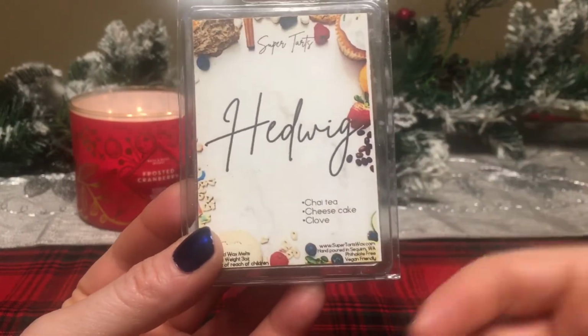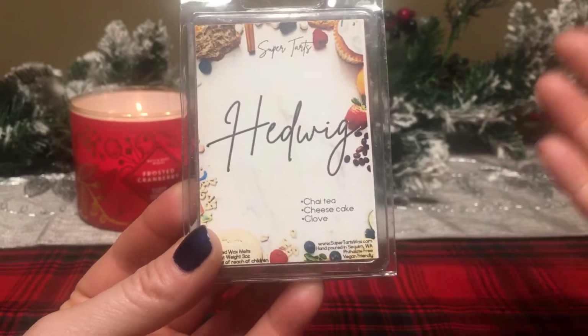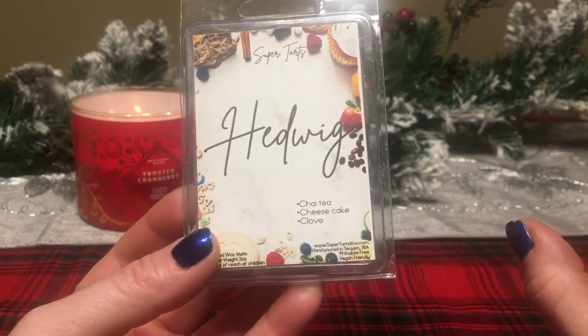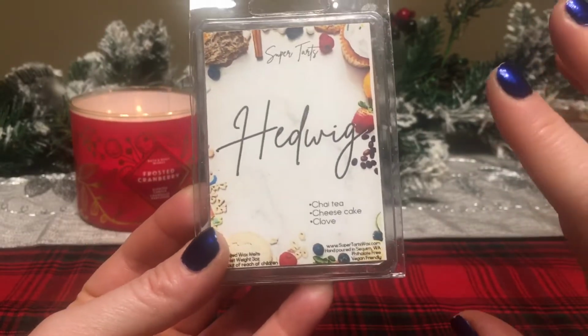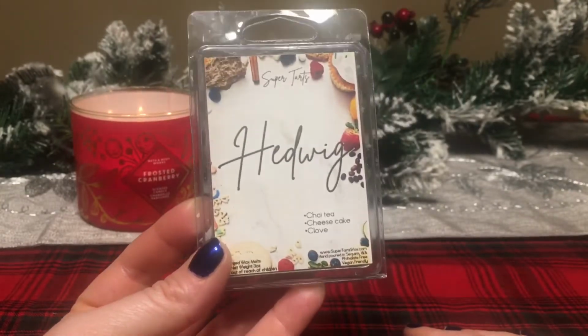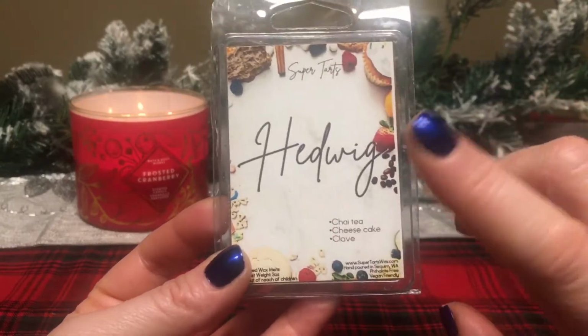But chai teas are very black tea with a lot of the cloves and the nutmeg and the cardamom, you know, cinnamon, all of that kind of thing. And it does smell just like I have just purchased myself a chai tea from Starbucks, and I lift that lid and I'm giving it a good sniff, that's what it smells like. And this is strong. As I always say about Super Tarts, less is more.